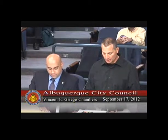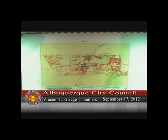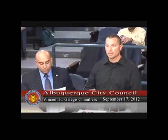Finally, map 13. It's Bernalillo County Fire Department 8-minute NFPA 1710 current response capabilities. Everything that's in blue is where they can meet a full dispatch within the 8-minute 1710 response time. Everything in red is where they cannot. If you could please go back to page 9, I'd like to cover the recommendations.